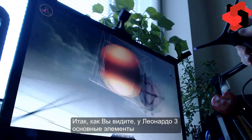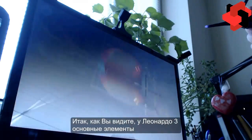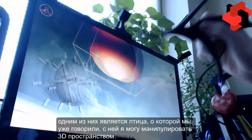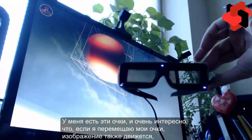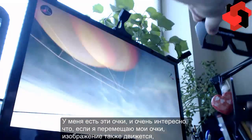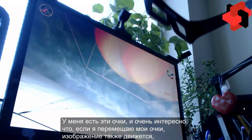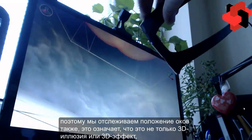So here, Leonardo has three basic elements. One of them is the bird we were talking about already. With this, I can manipulate the 3D space. I have these glasses, and it's very interesting that if I move my glasses, then the image is also moving. So we track the position of the glasses also.